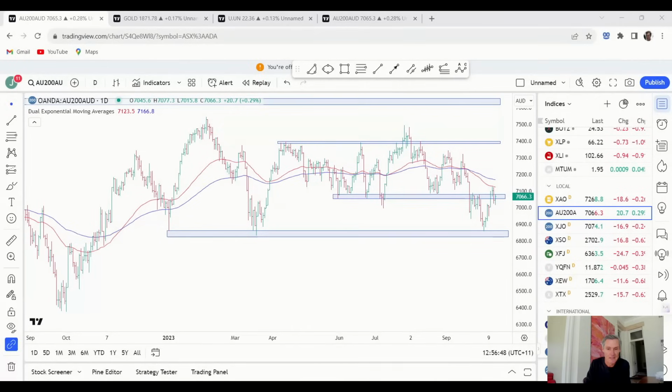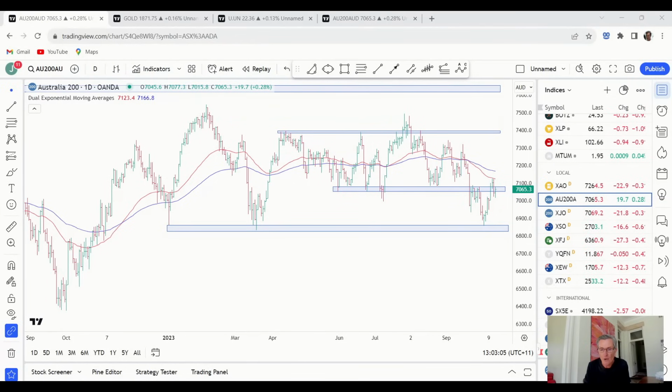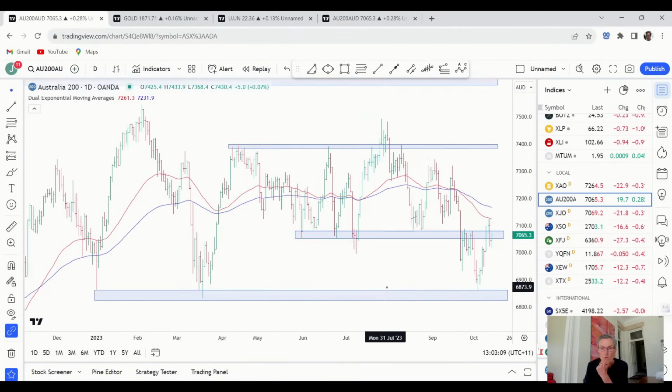Let's start to get into our first chart. So got the first chart up on the screen now, and this is the ASX 200. And look, really interesting week what we've had. Last week we were speaking about the potential for a bounce off support, and we've certainly got that. We've got a really strong bounce off this support as well.